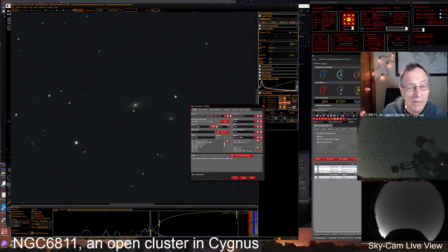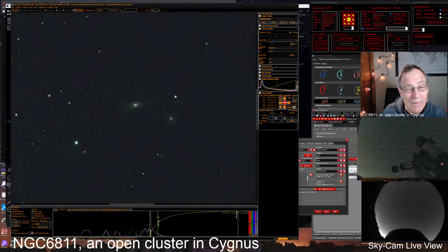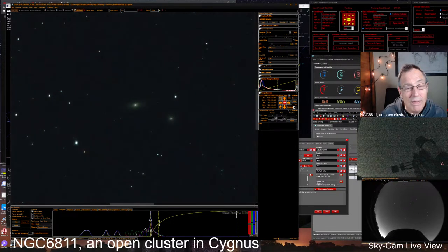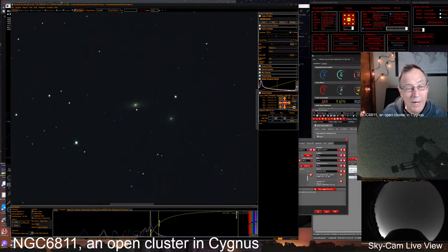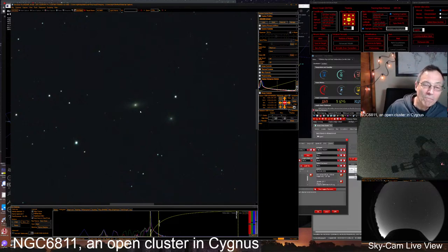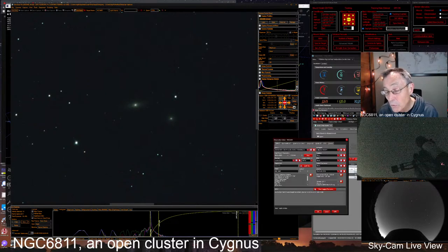But in our scope, it does show a rounder globular kind of dimension, doesn't it? We can see that central core. But it just looks like one of those other Herschel 400s that we were looking at the other night, huh? Just a lenticular oval. This is at 4 minutes, but lenticular oval.